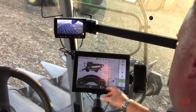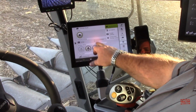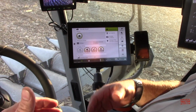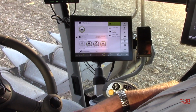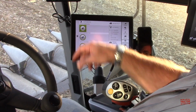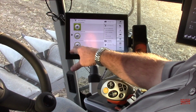So on this combine, we've got the Cruise Pilot on. I'm sitting here at monitored throughput, so we're looking at not only the material coming in, but also monitoring what's going out over our loss sensors. That's the strategy I have selected there. And then if we go into CMOS Automatic, I've got auto thresh activated. I also have auto separation and auto cleaning.